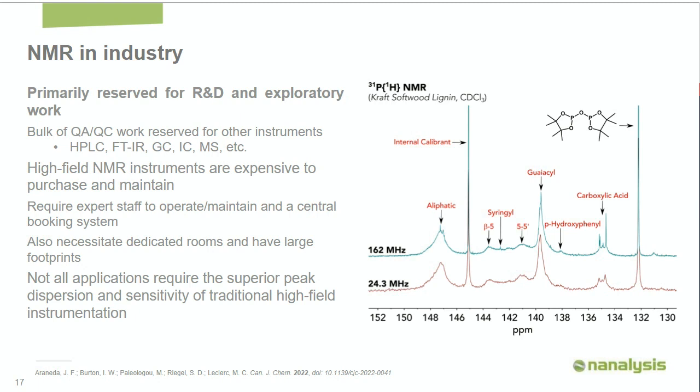Don't get me wrong, I love high-field NMR. Everybody on my team loves high-field NMR. These instruments are fantastic tools, and it's great to have to actually climb a set of stairs to insert your sample into an instrument, something HPLC people might not understand. But not every single application requires the superior peak dispersion and sensitivity that traditional high-field instruments provide. For many industries, using the minimum viable product is a crucial way of cutting operating costs. And for some applications, it's overkill to use high-field spectrometers.